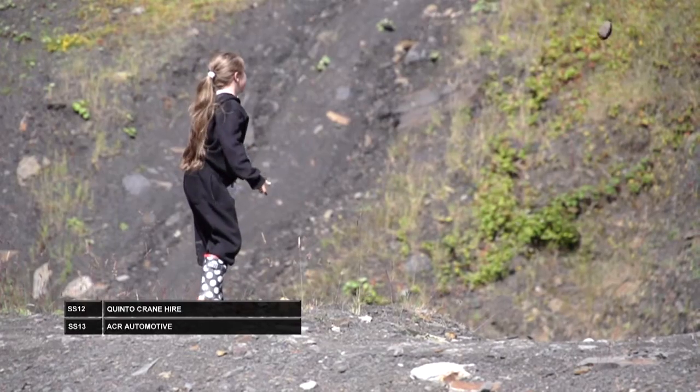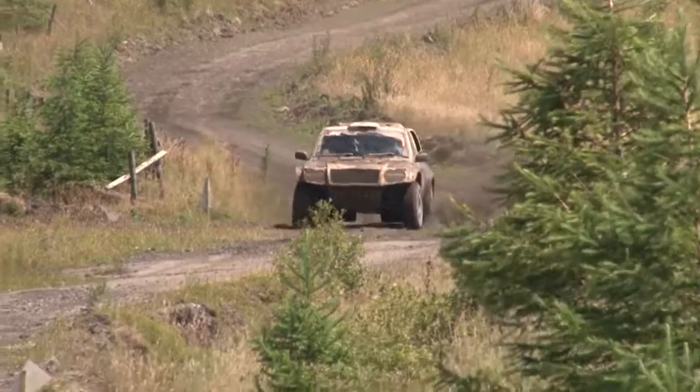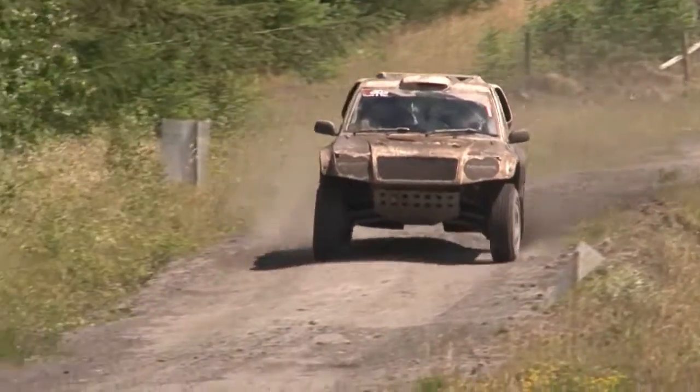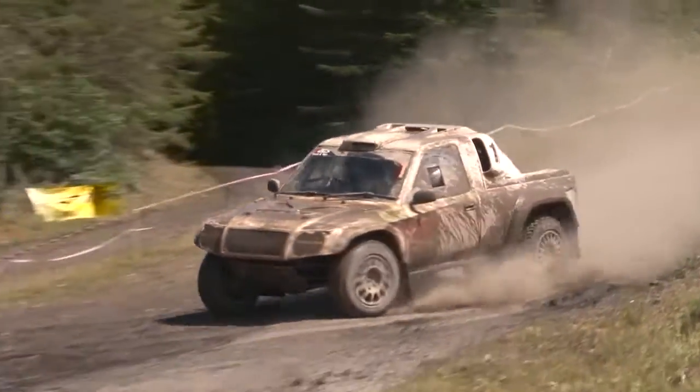On to the next couple of stages and no change for the leaders. Chris Bird and Amanda Garrettley continue to lead the way. Still 2 minutes of a lead, so the pressure was off as long as they could keep it on the road.